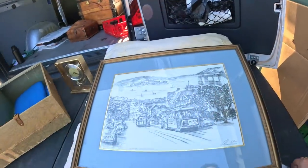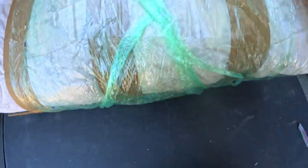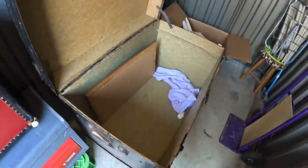It's definitely going to deserve to go to a better flea market and see if we can get a few more bucks for it. All right, I think that's it.